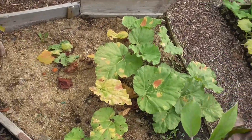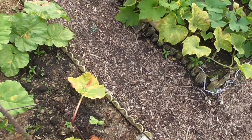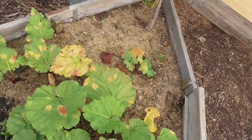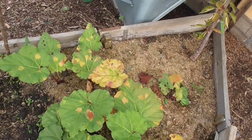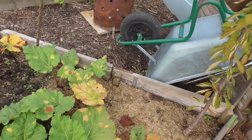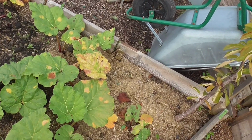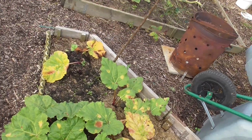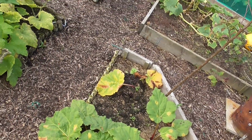Rhubarb as usual, rubbish. I don't know what I do wrong with this rhubarb. It struggles every year, and whatever I do, it doesn't pick up. I'm just wondering if it's the plants, I hope, and not me, but it could be me.